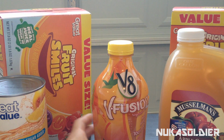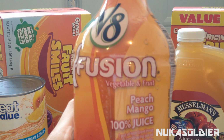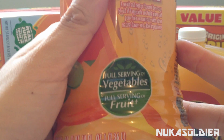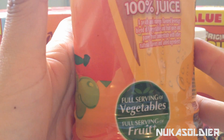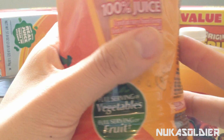The first thing I'll bring to your attention will be the V8 V-Fusion. This one is 100% juice, the peach mango one. A neat thing about it is that it has a full serving of vegetables and a full serving of fruit. You can get your kids to drink it as well, and they won't even know that it has vegetables and fruit in it. It tastes really good.